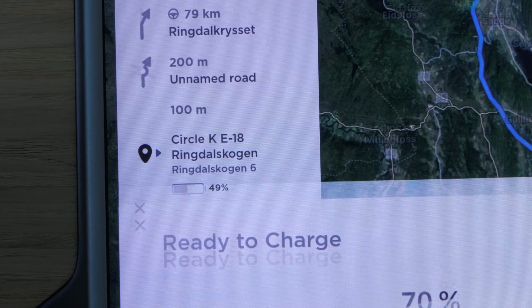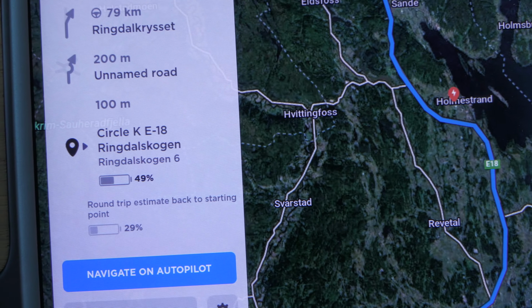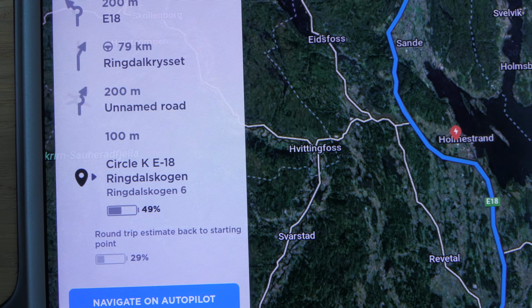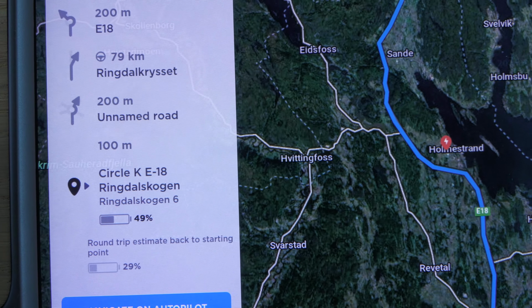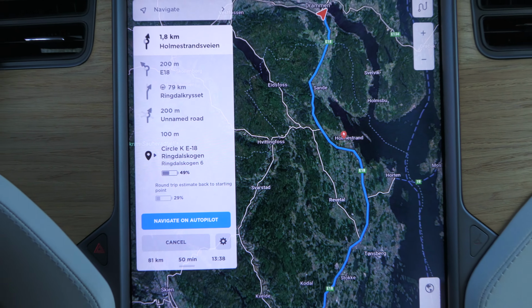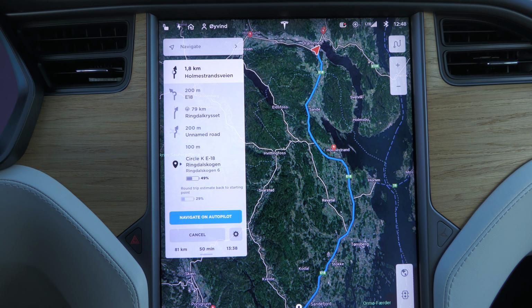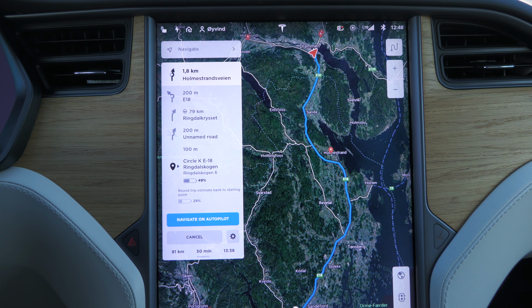Oh, now it's at 49. Okay, ready to charge. So yeah, they estimate kind of the same. I put in 105% of the speed limit in A Better Route Planner, so whichever wins, it's going to be hard to differentiate them now because they're so close. But let's see.